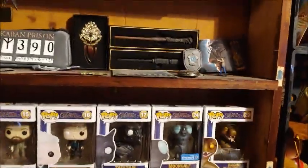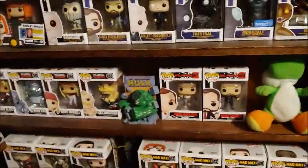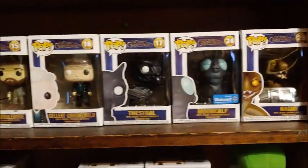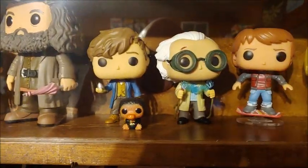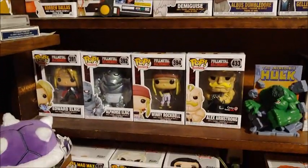And that's it. Oh, we have some more pops down here. Like I said, there was other items I sort of got tossed in a box because I'm trying to find places to put pops for my Fantastic Beasts. Here's all my Fantastic Beast pops, except for the one in the glass case. There he is, right there. And then Fifth Element. We have Full Metal Alchemist. That's all of them.